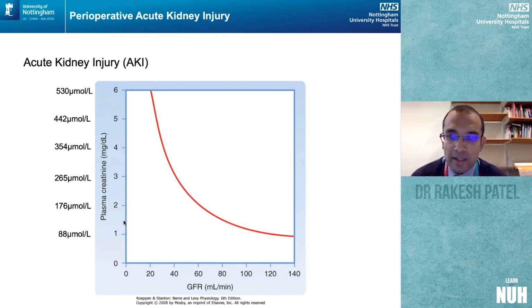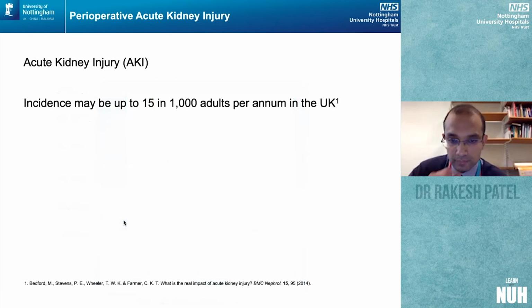Conversely, at higher baseline levels of creatinine, so when you've got quite significant renal impairment, towards the top of the x-axis, even larger rises in creatinine only reflect smaller or incremental losses in GFR by comparison. And I suspect it's probably this sort of inverse relationship that's responsible for the delayed detection and, in some respects, response to early kidney injury.